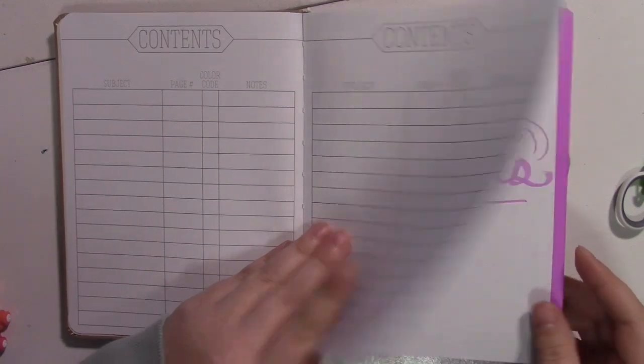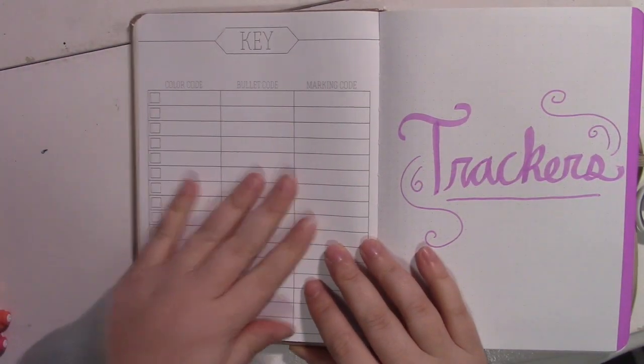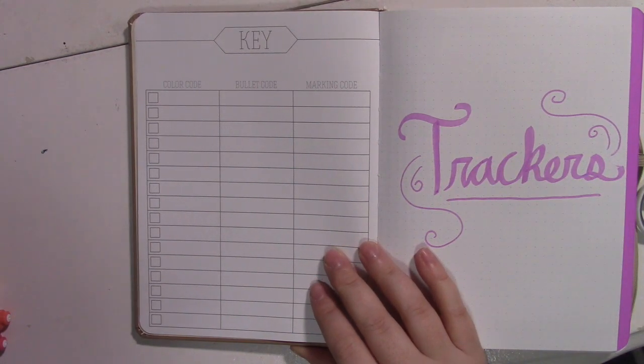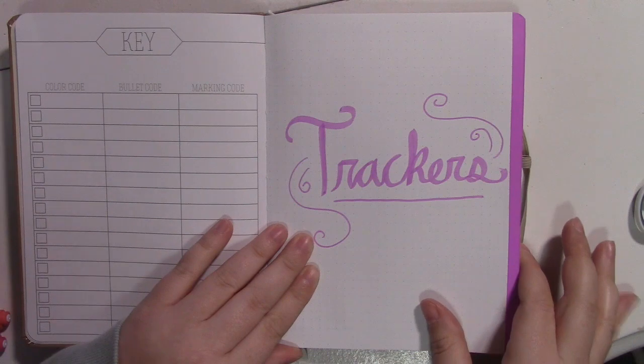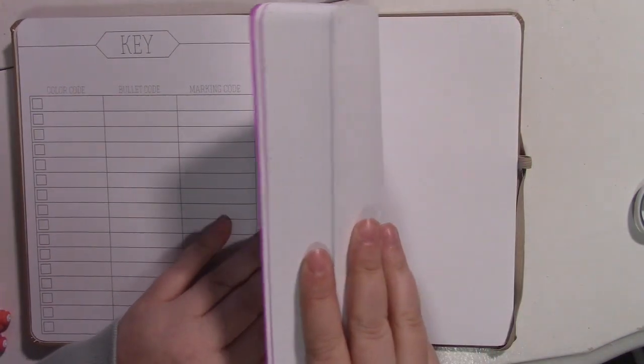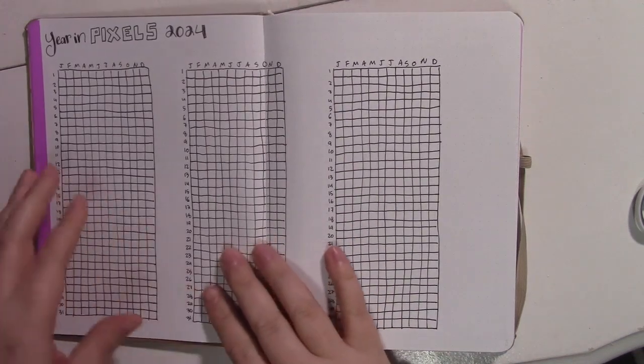They do have a couple pages of table of contents as well as a key that you can make. I'm not sure if I want to use the key page yet or not, so for now I'm leaving it blank. Then for my tracker section, I went with my pinky purple color, and then you can see that tape edge from the side.